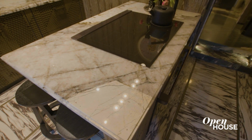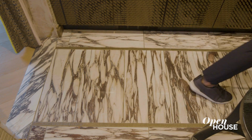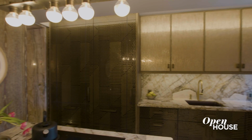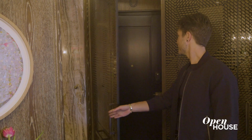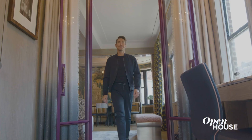I picked this quartzite not only because it's beautiful, but because it's super durable. And then I paired it with marble on the floor in a very unique pattern. I like concealed appliances. So a great example of that is my refrigerator, which blends right in with the cabinetry. But I also have a secret door to the service hallway. Even though I don't cook, an amazing meal can and many have been made in this kitchen.